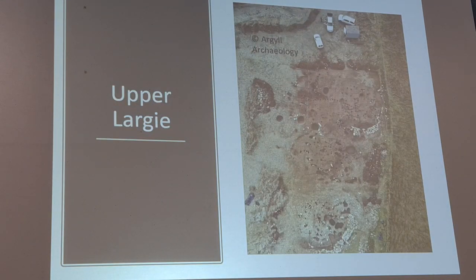So now we're going to move into the Iron Age, so we're whizzing through time. This is back to Upper Largy.